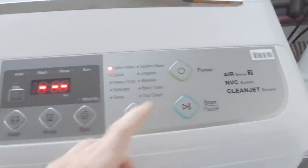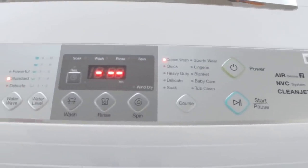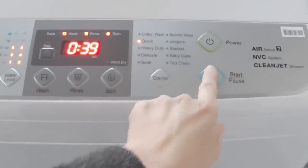Okay, and then the next thing I come and do is put the washing machine on. So last night I put the powder and everything in, so this morning I can just come along and turn it on.